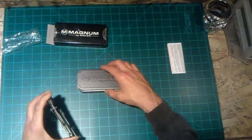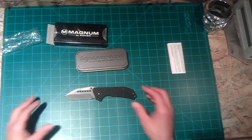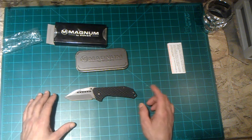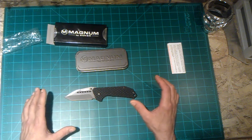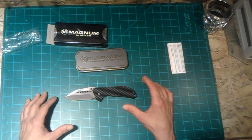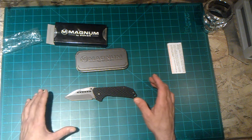Alright, let's go ahead and get these specs out of the way. Like I said, it is a Boker Magnum Mission Commander. The overall length of this knife is 7.76 inches. The blade length is 3.15 inches. The weight is 5.68 ounces, a little on the heavy side for its size, but not a big deal. Blade thickness is 0.11 millimeters, and the blade steel is 440C.